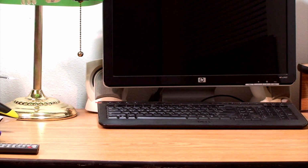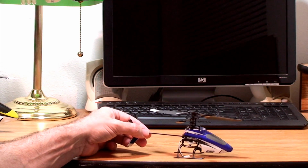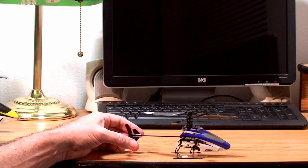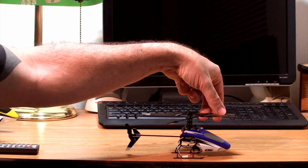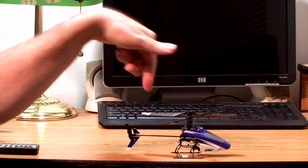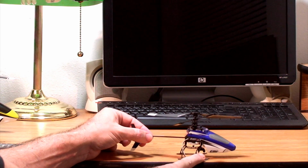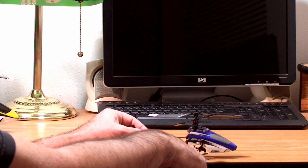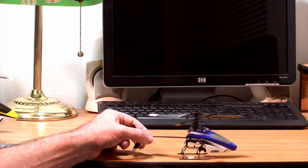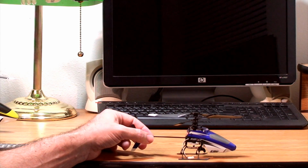Okay, that's the MCX. Next up is the Blade MSR. As you notice right off the bat, the Blade MSR only has one set of rotor blades up here. Now, there are two versions of this. This particular helicopter is about 3 years old. I would say it's probably one of Horizon Hobby's most popular helicopters, and with reason. It's a really great little flyer.